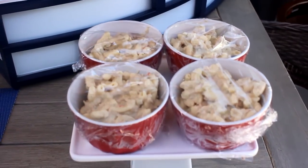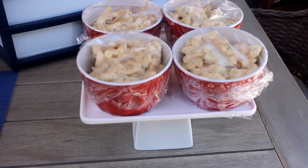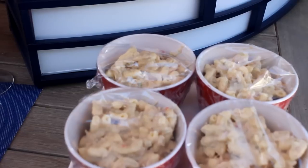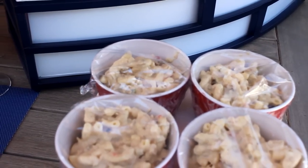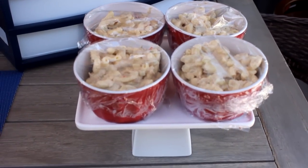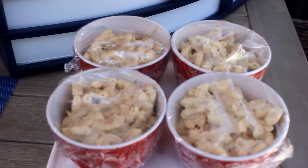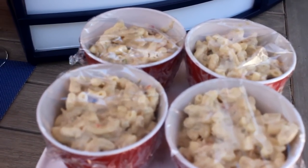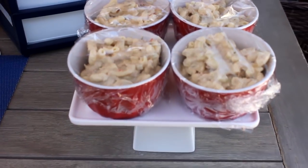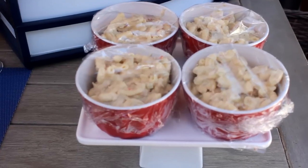Down below, I have sitting on this pedestal that I recently picked up from Hobby Lobby, I have some seafood pasta salad and some ramekins. And we will eat those in a few. But just to give you an idea of what can be done.